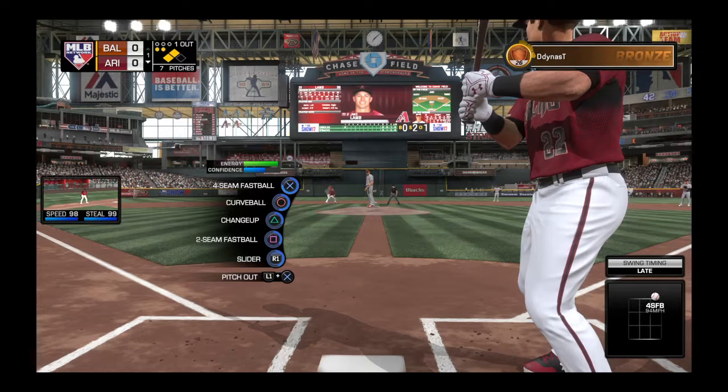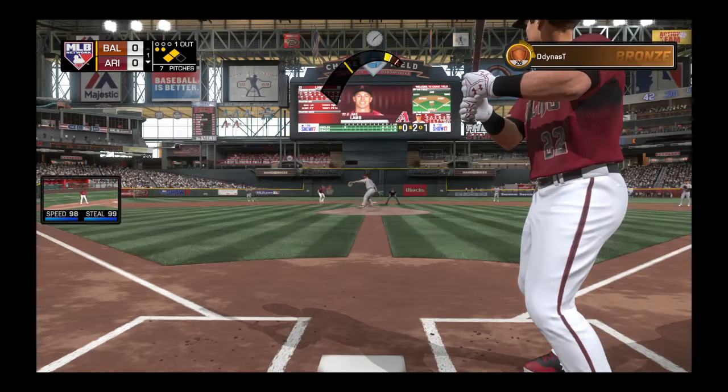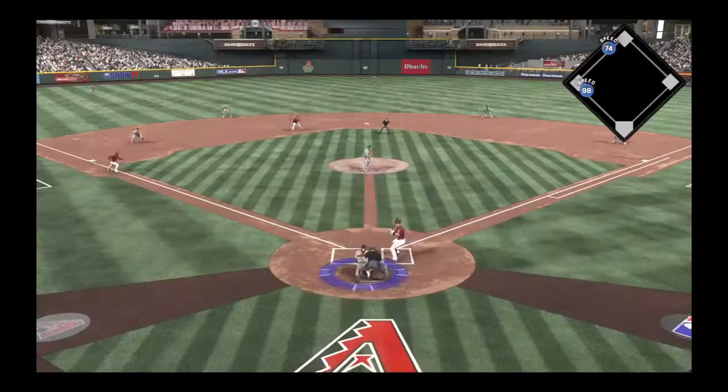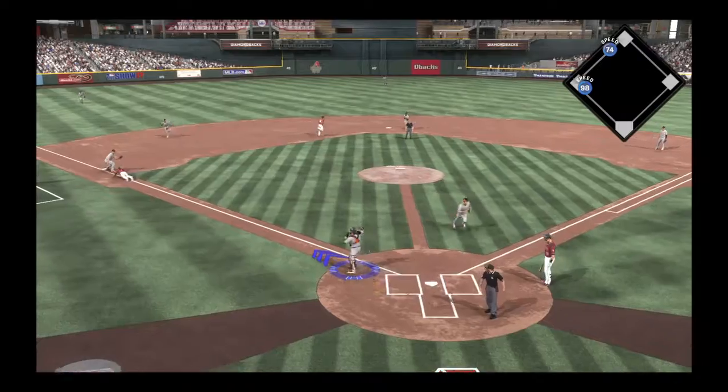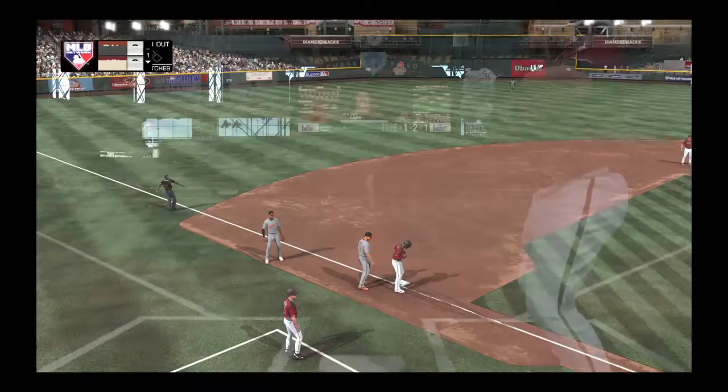This is where getting ahead in the count really pays off for you. Now you can get him to chase a pitch, maybe get a ground ball, double play, or strikeout. Either way, it's going to help your cause. Now a curveball knocked down at home plate. And he'll make it back in safely at third.